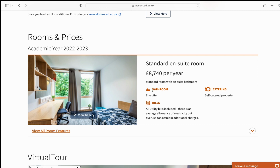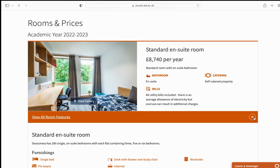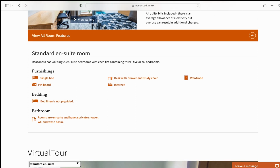It has an ensuite bathroom, and also the utility bills are all included unless there's an overuse, so they are going to charge you extra for it. Now if I click on view all room features, you get a little bit of a better idea as to what facilities you get. You get a wardrobe, you get a desk with drawer and study chair, you have internet, this is very important as we all know, you have a single bed, you have a pin board, and bed linen is not provided, so you have to get it by yourself. They're not going to provide it to you.